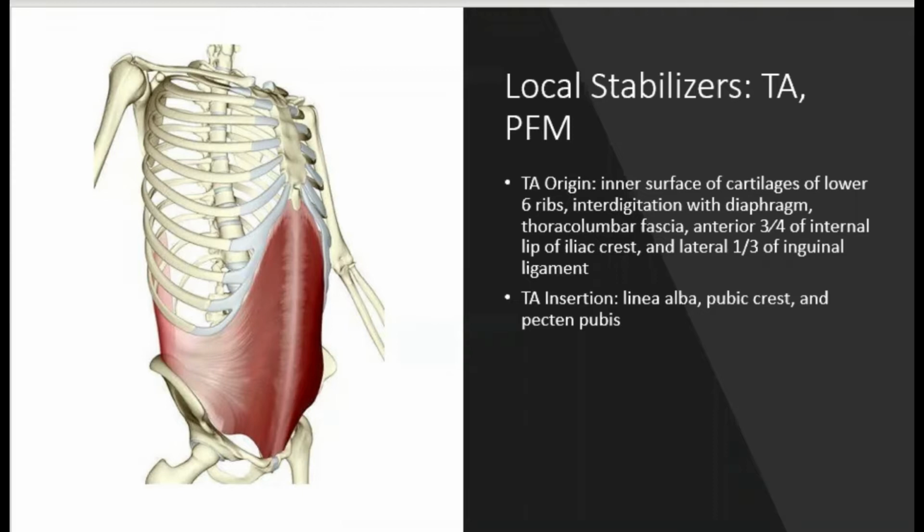Transverse abdominis contraction increases the stiffness of the sacroiliac joint. When the transverse abdominis and the pelvic floor muscles co-contract, it actually increases the compressive forces at the SI joint by 400%. That's a huge amount. So yeah, if they're having problems with their SI joint, they really need to learn how to co-contract the TA and the pelvic floor to help stabilize that, and that'll help with SI joint pain.